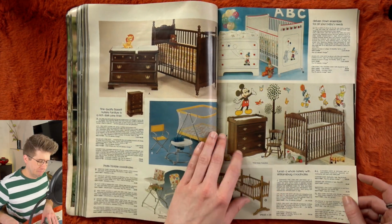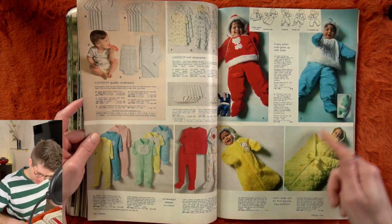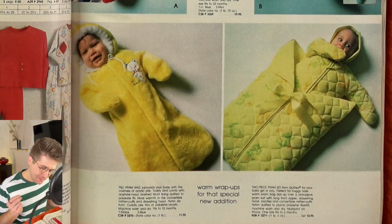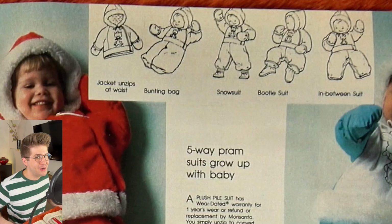Cribs. Okay. Babies. Okay. Whoa. Baby in a bag. It's a bunting bag. Okay, got it.